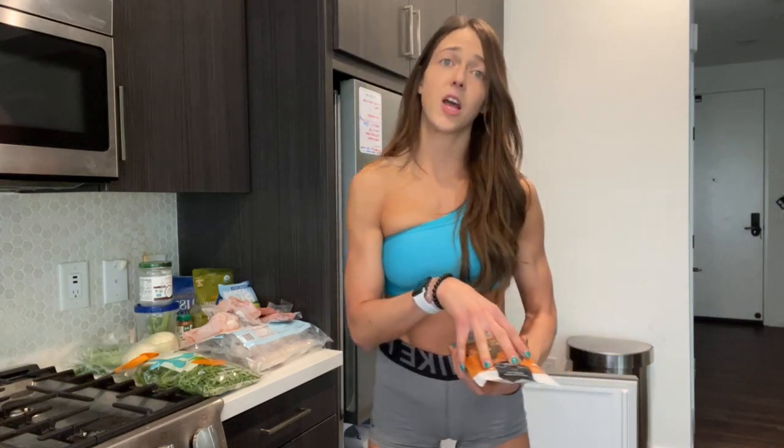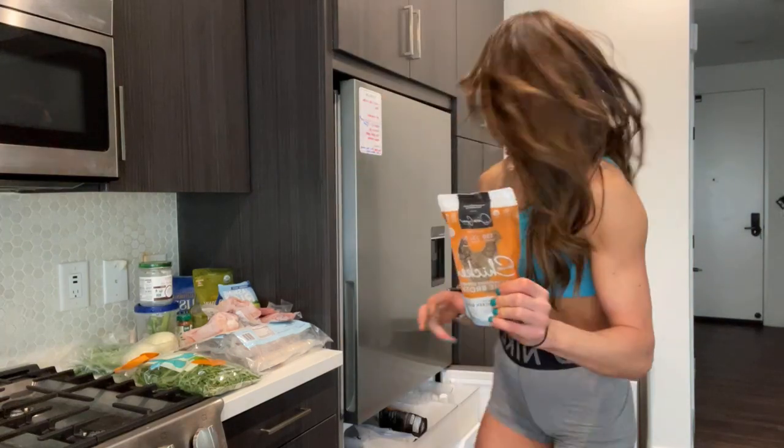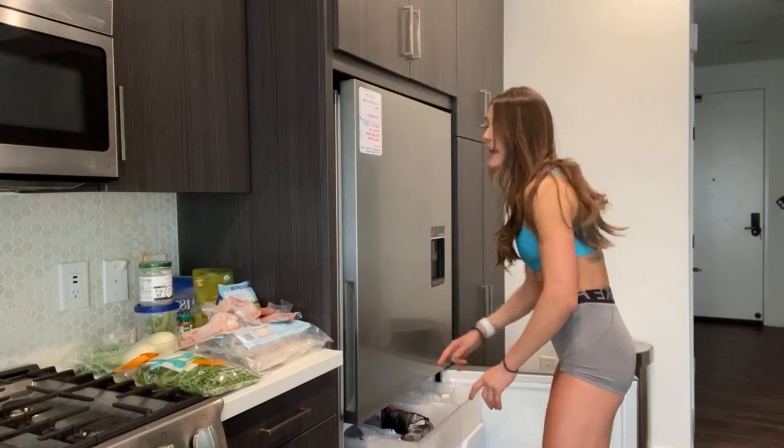Collagen. After you hit 25, your body slows down in the production of collagen 2 to 3% a year. And collagen is 1/3 of your body's protein in your joints, cartilage, connective tissue, hair, skin, nails, inner lining of the gut. So my hair, my skin, my nails, my joints from the training, digestion, this is amazing. Okay, so next.